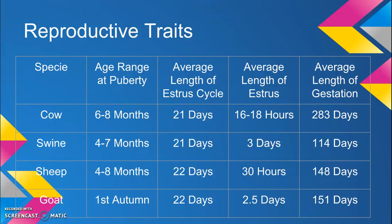So these are all different reproductive traits of the different species that we cover. You'll see for each species there's the age range at puberty, the average length of their estrus cycle, and believe it or not, we're looking at cattle, swine, sheep, and goats. They're all pretty similar as far as their average length of estrus cycle, right at about 3 weeks for all of these animals. But the length of actual estrus or heat differs: a cow is only in heat for 16 to 18 hours, whereas pigs are in heat for 3 days. So that's where your difference comes in.